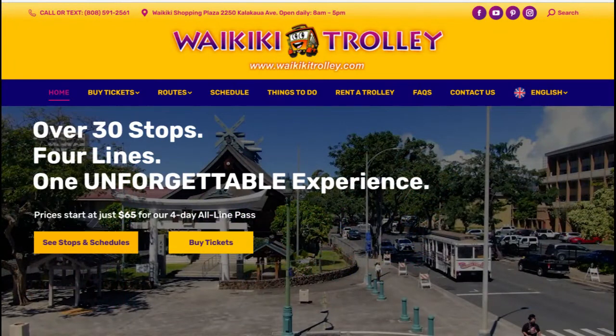The next mode of transportation I really love is the Waikiki Trolley. The Waikiki Trolley has 4 main lines. The blue line, which is the coastline and goes to Diamond Head. The red line, which is their Heroes and Legends line. The pink line, which is the Ala Moana shopping. And the green line, which deals with local dining, and it also goes to Diamond Head.